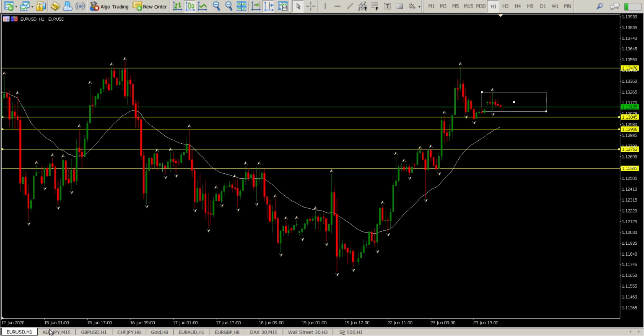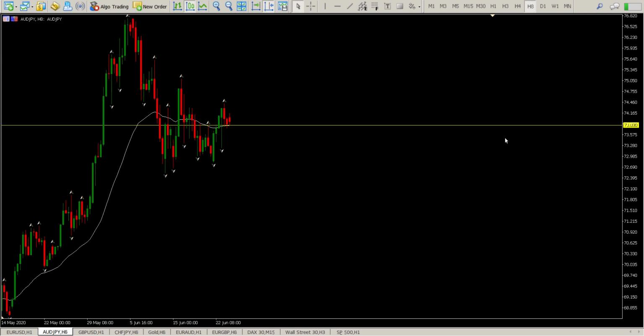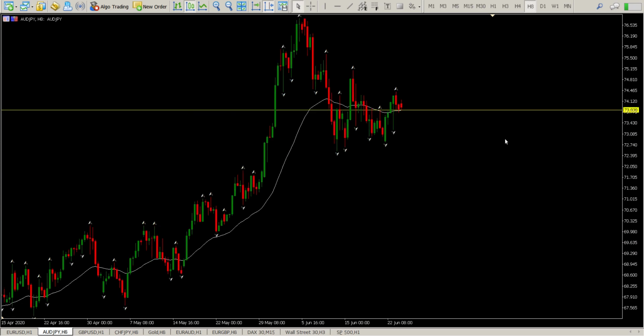Okay, Aussie dollar, Japanese yen, next pair. Similar scenario. We have had a breakout. So that's under 15 minutes. So let's just get to this. A couple of scenarios here. First one is not quite a breakout of that structure yet, but this level here, 73838, is what we need to hold. At the moment, it's holding on the 8 hour.